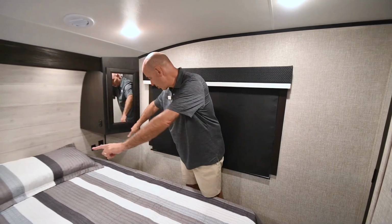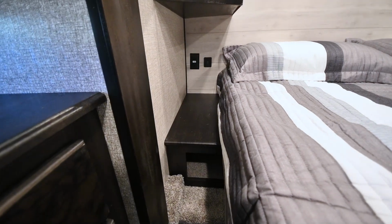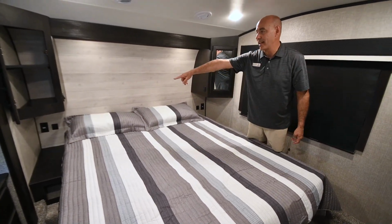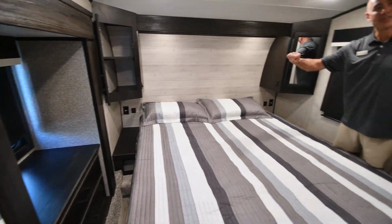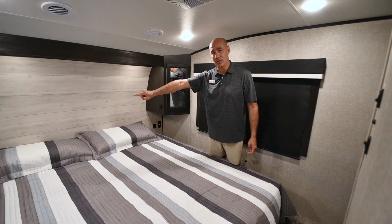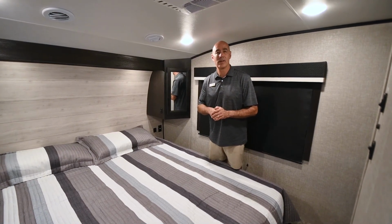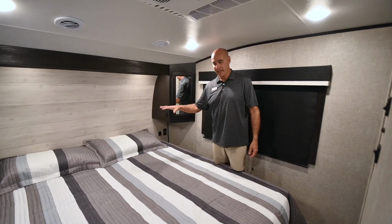So there is room on either side. Jayco continually tries to make their units CPAP user friendly. The outlets over here are inverted. That means when the truck's off, you have no shore power and you don't have a generator, you still have household current at those outlet locations. So you can sleep overnight at a rest area or a Cracker Barrel or something, and that CPAP machine will run overnight on the inverted power.